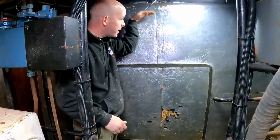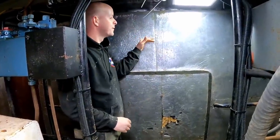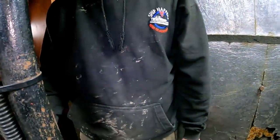Here's another fuel tank which stands as tall as me. It's 6 foot, so we've got 6 foot worth of fuel. We haven't siphoned it yet, but yeah, that is a massive tank. This is one massive tank.